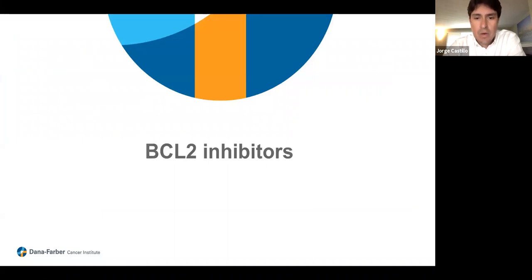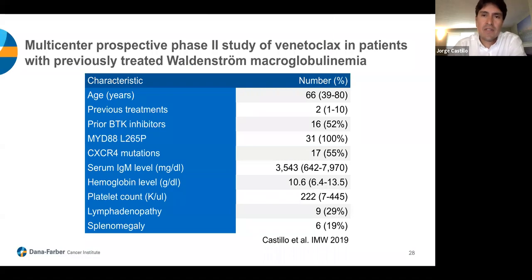I think the last part is going to be BCL2 inhibitors. We are very excited about this. This is an agent called Venetoclax that you will see pretty much everywhere very, very shortly. The reason for that is because BCL2 is a pathway that is overexpressed in over 75% of human cancers, not only in blood cancers, but also in solid cancers. And there are going to be a lot of studies in breast, in colon, in prostate, and whatever you can imagine. But it all started with blood cancers.